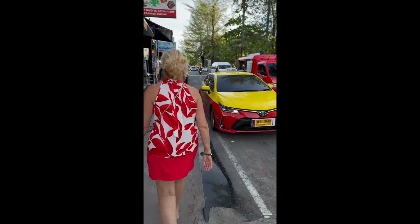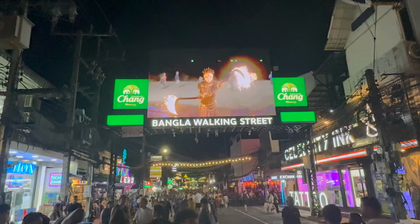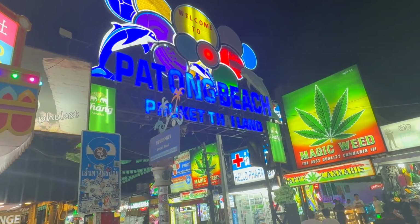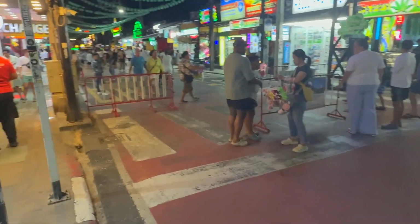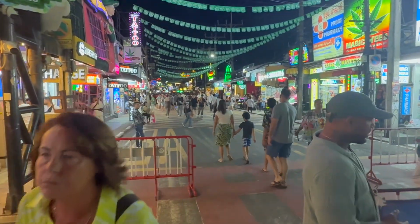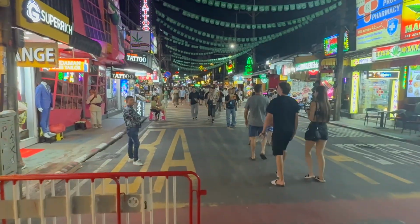But now we are going to check out the very popular Bangla Road right here on Patong Beach in Phuket. We are here on a weeknight. This is like a Thursday night, so it's pretty quiet. And this is also off season. High season, this place is packed. But we are here in May, which is good because the crowds are smaller and the prices are less.